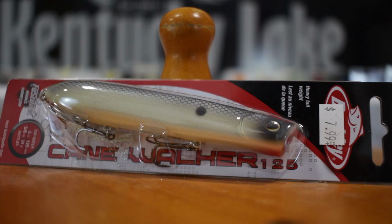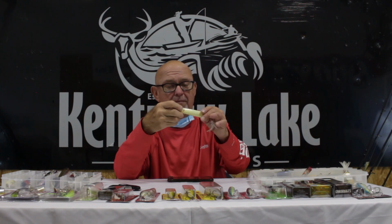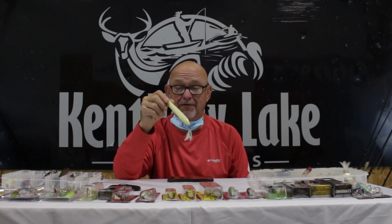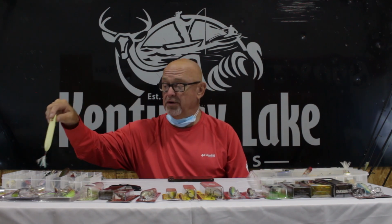And Berkley's coming out with some new stuff this year. We also have their Cane Walker, which is one of the most popular pencil type baits. This is a Cane Walker right here in a 120. They're coming out with a 95 series, which will be about this long, and they're price point baits. They're very reasonable, $7.99 for the 120 size. I think the other one will be about $6.99.